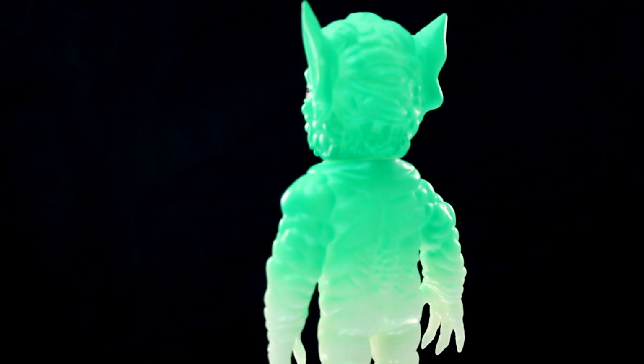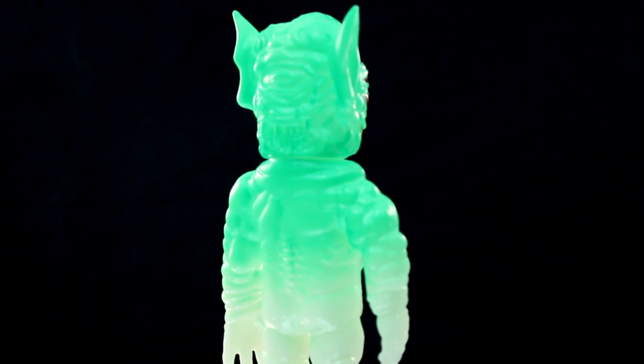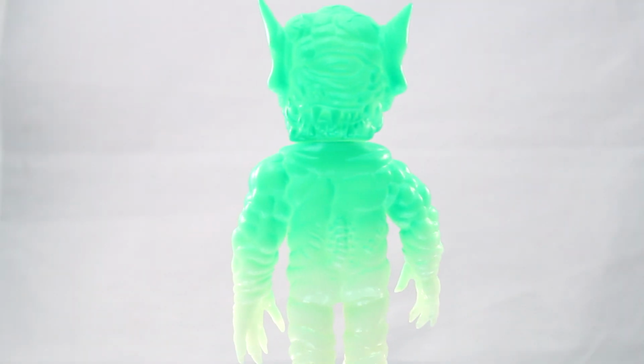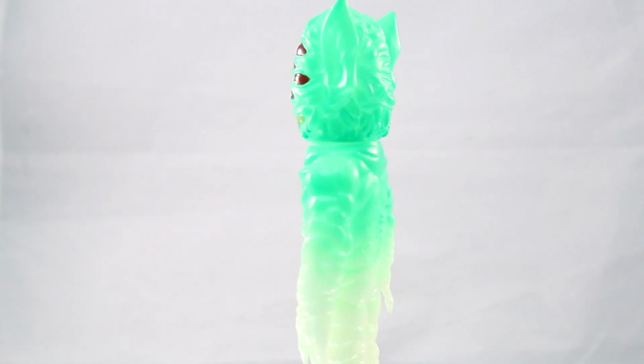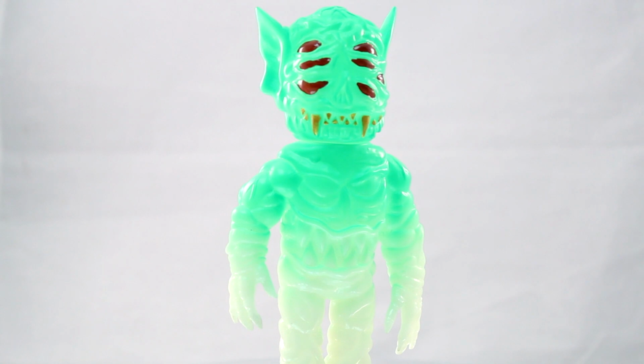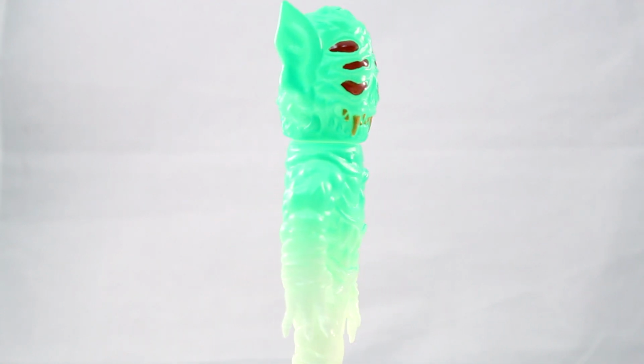Oddest thing. You also notice that there's a second hidden mutant face on the back of this slime bat, in the torso. Quick 180. Oh my god, I never saw that. Are you kidding? I love it. It's great. This was, I think, the first thing I bought at San Diego Comic-Con this year.